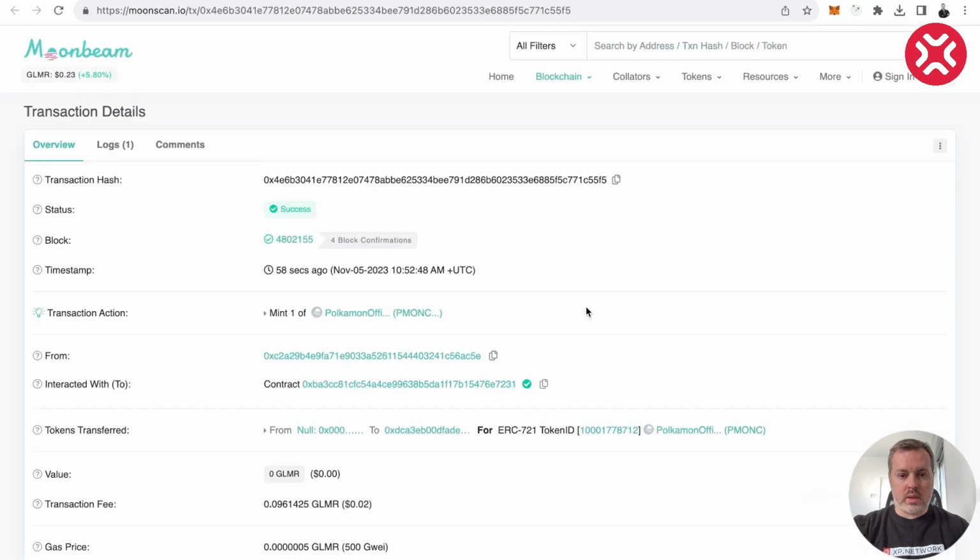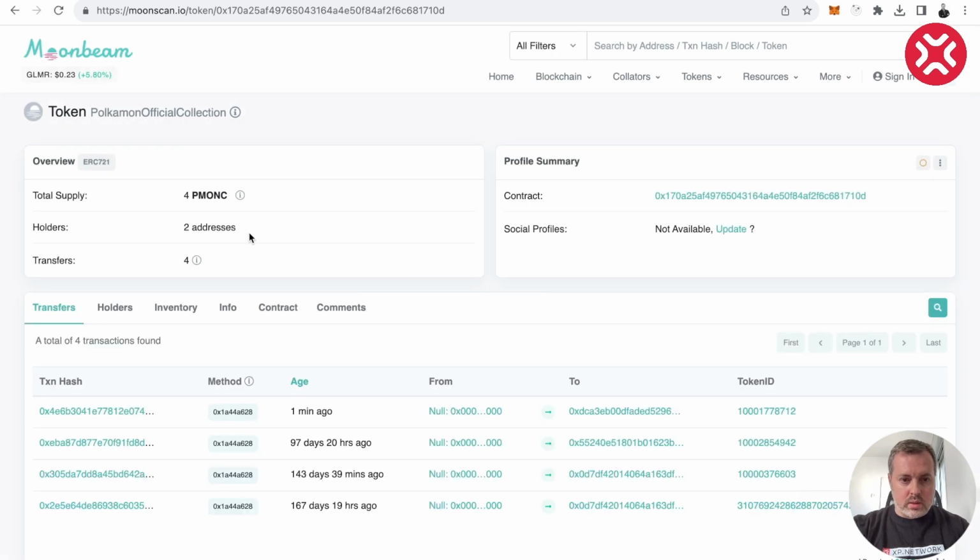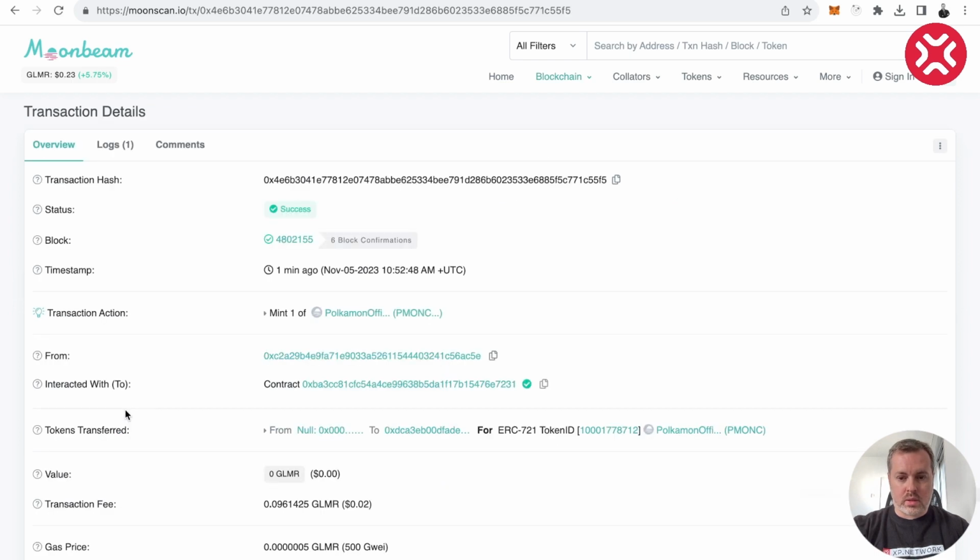Let's click the transaction hash on the chain. We see that the transaction is completed, and this token ID was minted for me in this Polkamon official collection. You can see that there are two addresses and two owners, and the transaction happened 1 minute ago. So as you can see, we were able to send an NFT from Hedera to an EVM chain in mainnet.